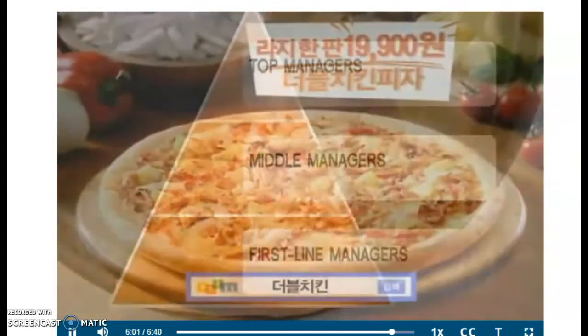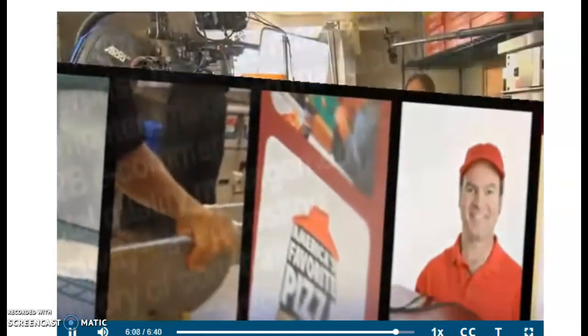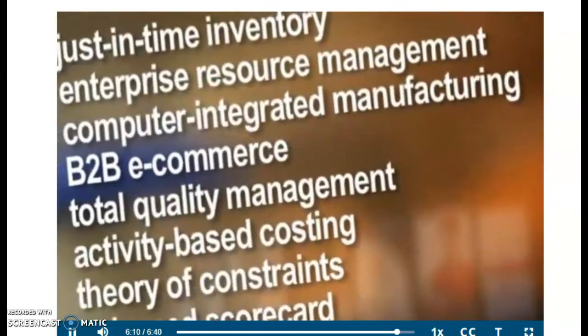It isn't easy to be the largest pizza company in the world, and it is even harder to stay on top in today's competitive environment. But the value chain and the various techniques used to help manage the value chain all play a key role in helping companies like Pizza Hut stay number one.